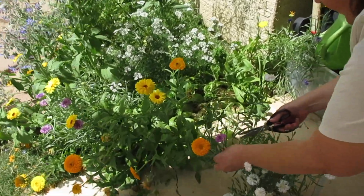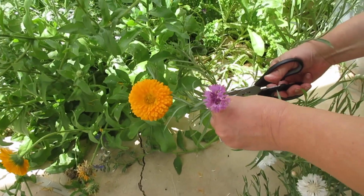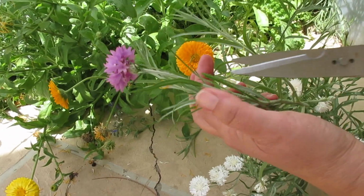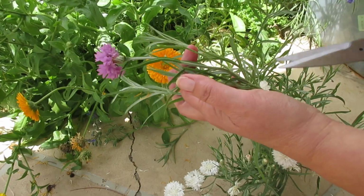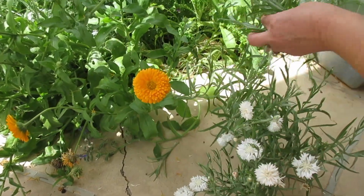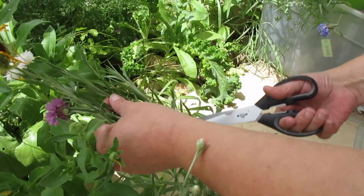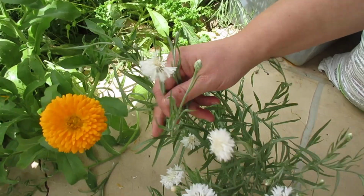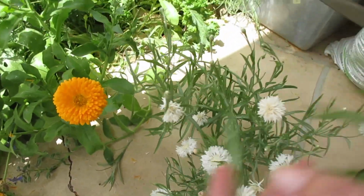Well, I'm gonna start over here with some of these cornflowers, and I'm gonna take a purple one. And remember, you kind of want to cut the stems a little bit longer. That way you can always cut them shorter once you get to whatever you're using. See, I've got a lot of length to cut this one, but sometimes you don't because it's got some other blooms on it. So you kind of have to make decisions based on that.